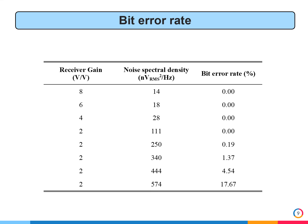The adjustable receiver gain algorithm worked as expected, decreasing the gain when the noise is high and increasing the gain when the noise is low. The system presented no errors when the noise spectral density is below 111 nanovolts squared per hertz. It also shows that the system is capable of working in very noisy environments, with errors below 5% when the noise is below 444 nanovolts squared per hertz. The developed modem was also tested in a residential installation with typical appliances connected to the power line, where it showed errors below 1.2% in all situations.